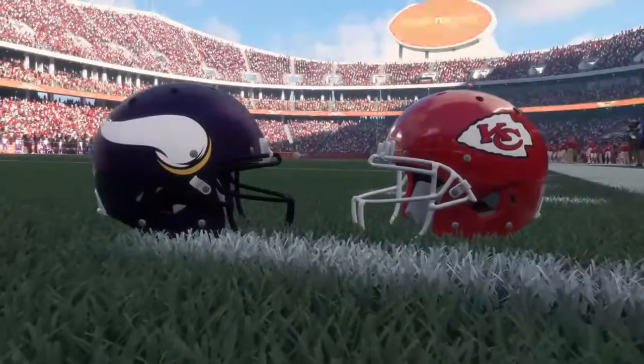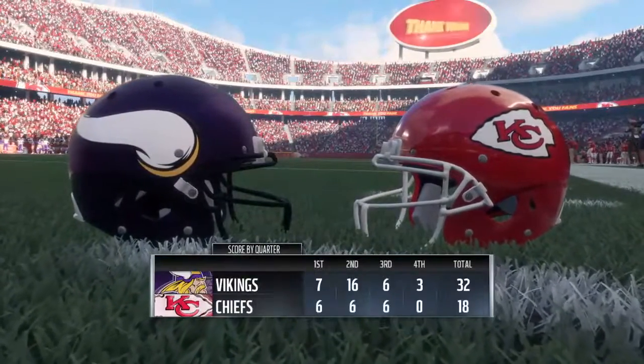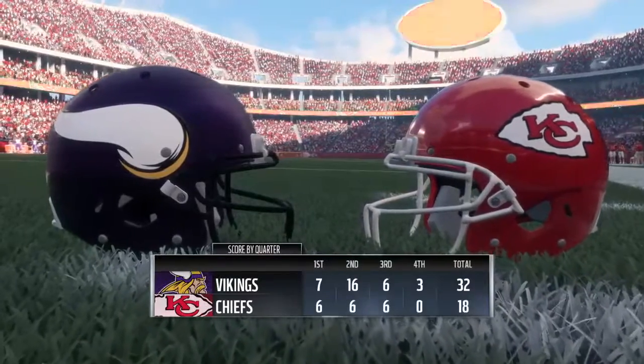We get into the playoffs, to the Super Bowl. I was really excited. I could barely sleep last night. I can't imagine being a player.